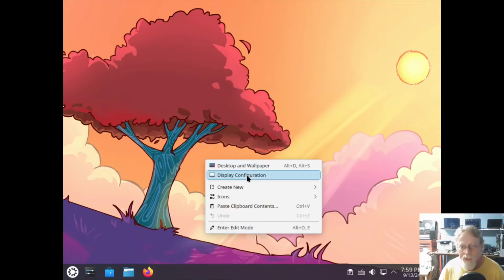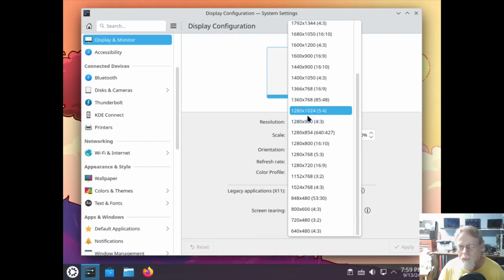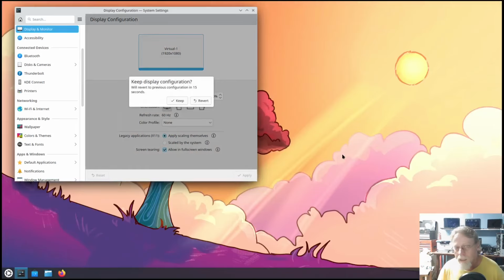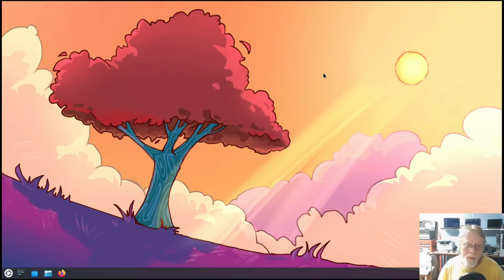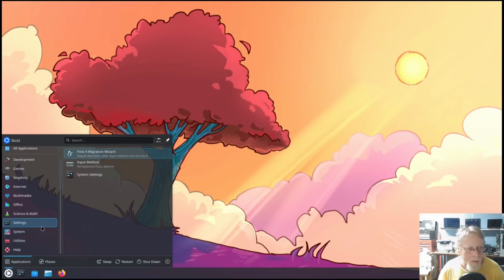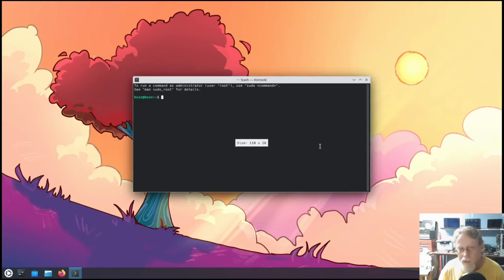Let me go ahead and fix the display. 1920x1080. So that tells me that it doesn't keep your display setting from live session to install. And I know some of them do. This isn't one of them. Easy fix. First thing we're going to do, we're going to see if there's any updates.